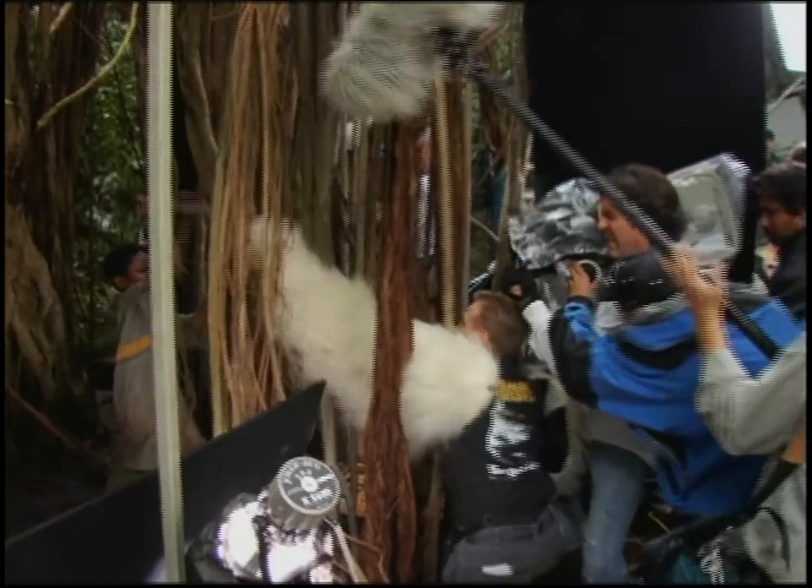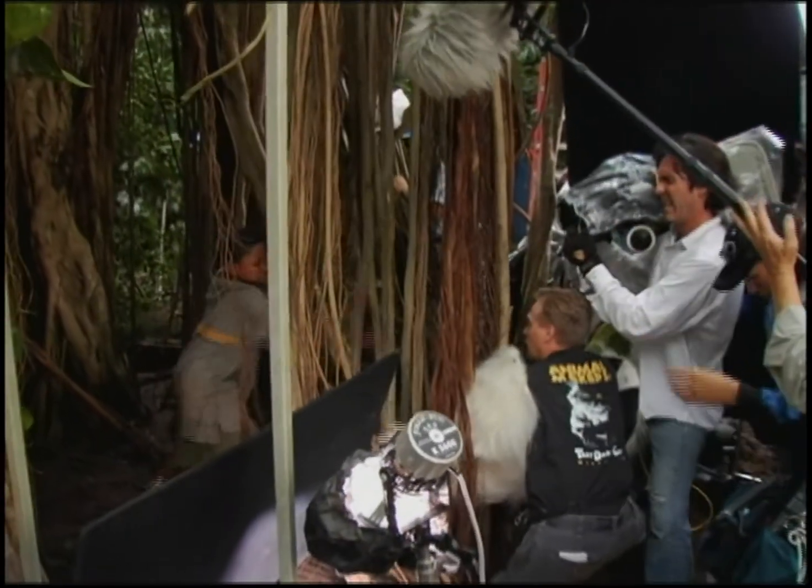I was in a big old banyan tree and a polar bear was trying to get at me. It was crying, screaming, and it was hard because the polar bear was just a head and two arms waving around.